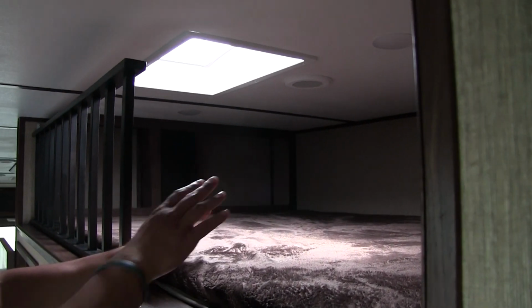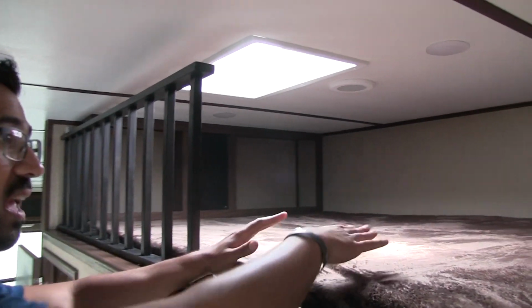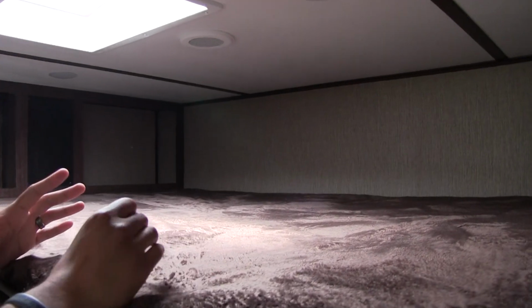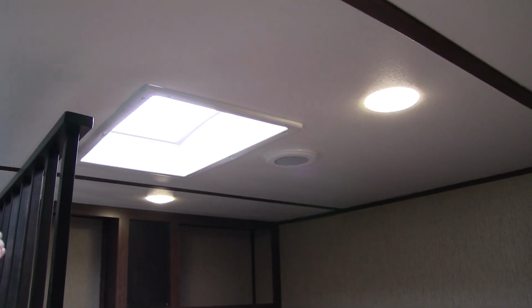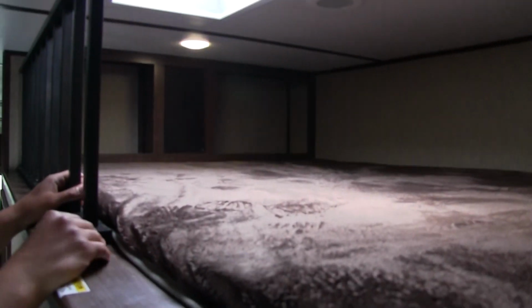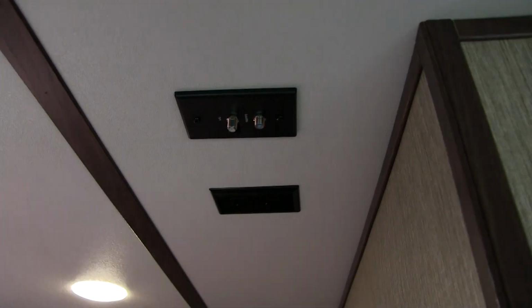But take a look. This is a huge bed up here. 800-pound weight capacity, so you can easily sleep 2 adults up here if you want to. You have LED reading lights, a nice big skylight. You have storage in the headboard there. And take a look at that. You have TV hookup up here as well.